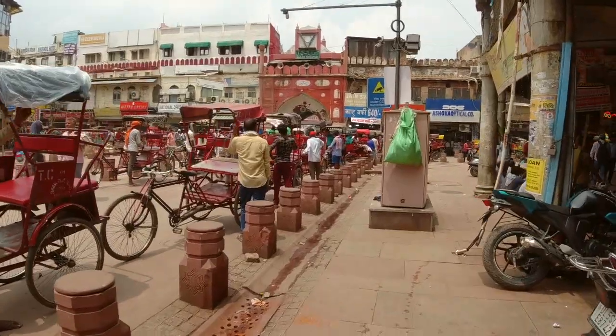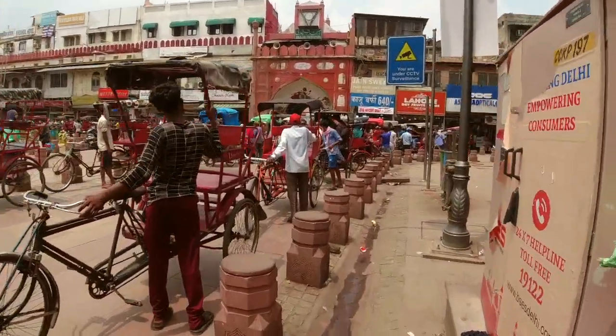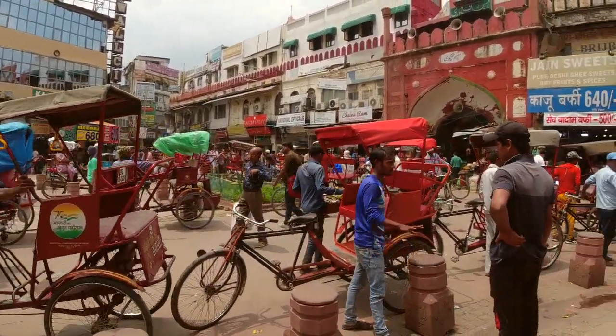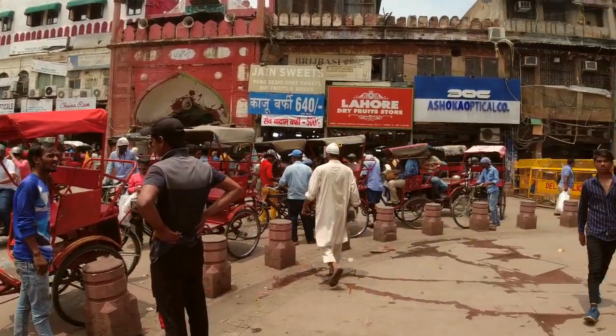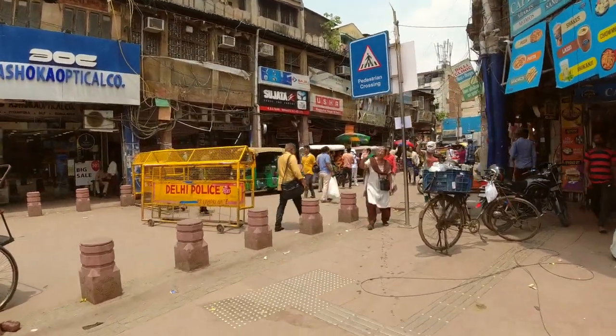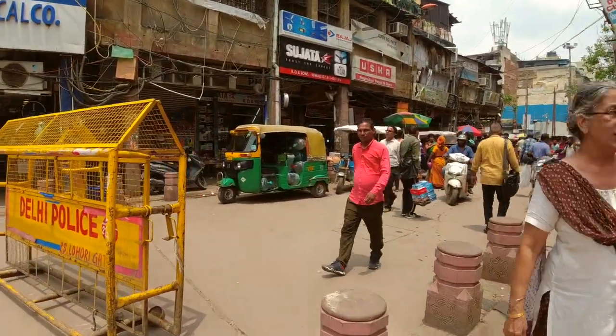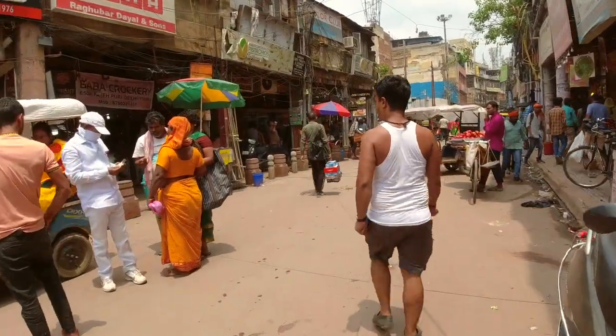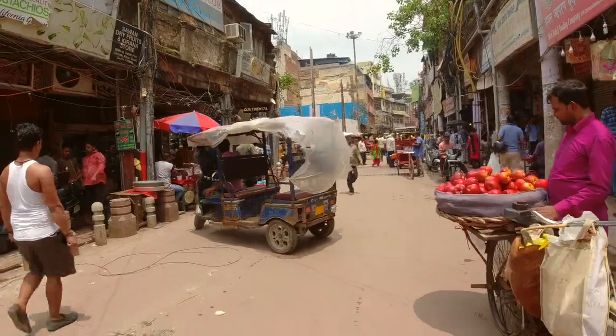I will say a lot of the architecture in Old Delhi is really, really pretty. So I'm just on the outskirts of the spice market now. Still in Old Delhi. But this is real busy. Look at this area. This is absolutely batshit crazy.